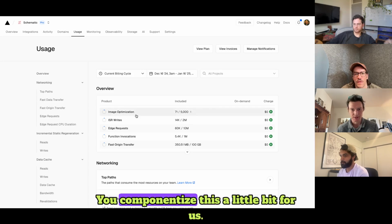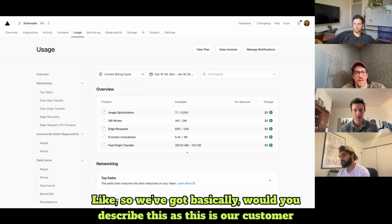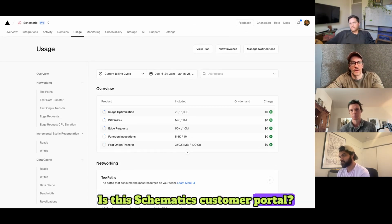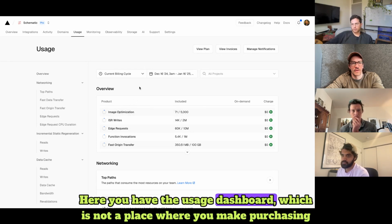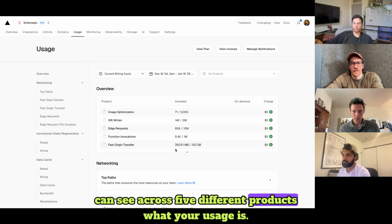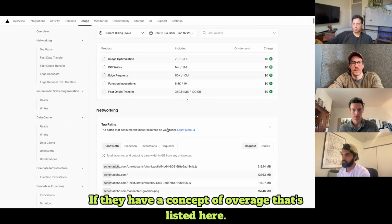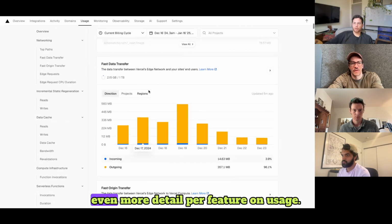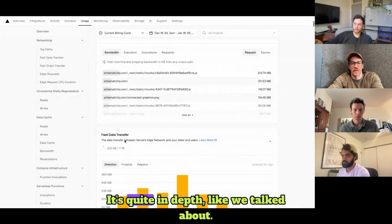Can you componentize this a little bit for us? Would you describe this as our customer portal? Is this Schematic's customer portal? I would say our idea of a customer portal is split into a few places. Here you have the usage dashboard, which is not a place where you make purchasing decisions, you just monitor usage. You can see across 5 different products what your usage is. If they have a concept of overage, that's listed here, and even more detail per feature on usage. So this is purely the usage dashboard. It's quite in-depth, like we talked about.